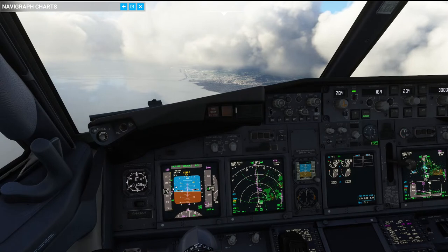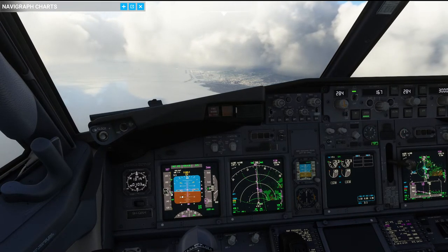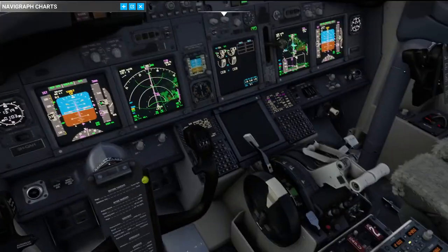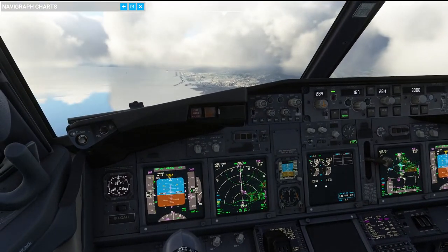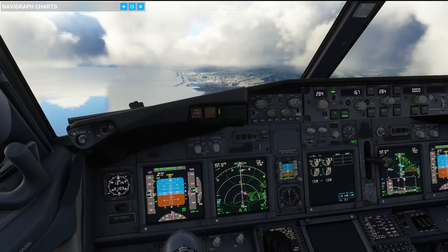So our speed is approaching the flap target speed, and once again, we can see the autothrottle is behaving. I'm not touching anything, just to confirm that. So yeah, it does behave. That is what I saw during the beta test as well.